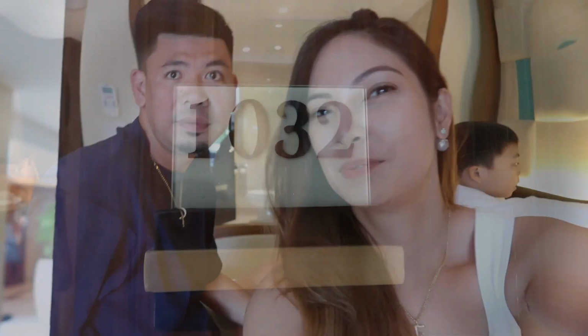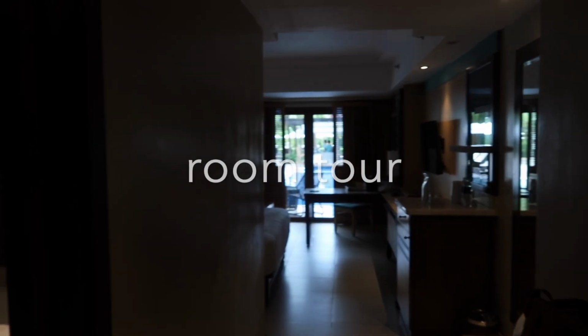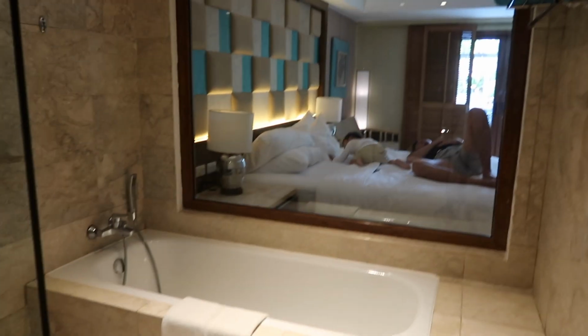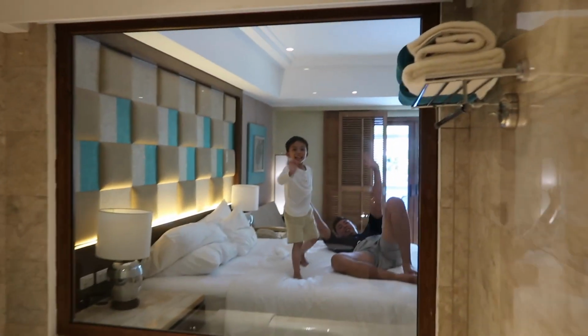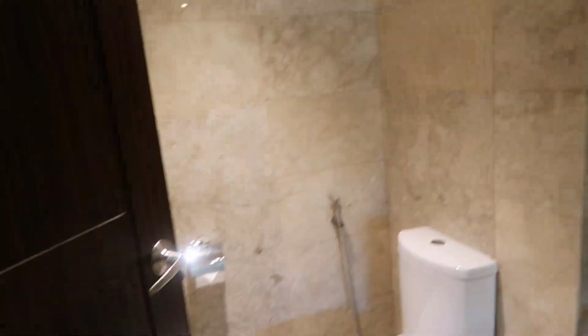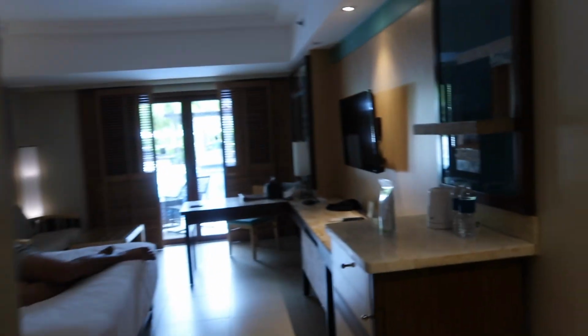Yes! So, we will be giving you a room tour. So, this is our room in Henan Resort, Panglao. And, ayan, bibigyan namin kayo ng room tour while malinis pa yung room namin. So, this is the bathroom. Syempre, meron naman curtains to, right? Ayan, may blinds. So this is the very spacious bathroom. And then, ayan yung mga gamit namin. Hindi pa naayos.